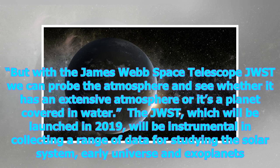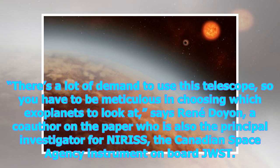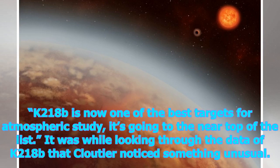The JWST, which will be launched in 2019, will be instrumental in collecting a range of data for studying the solar system, early universe and exoplanets. "There's a lot of demand to use this telescope, so you have to be meticulous in choosing which exoplanets to look at," says René Doyon, a co-author on the paper who is also the principal investigator for NIRISS, the Canadian Space Agency instrument on board JWST. "K2-18b is now one of the best targets for atmospheric study. It's going to the near top of the list."